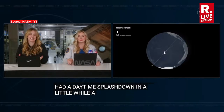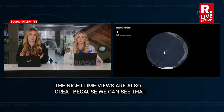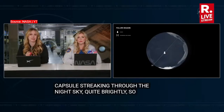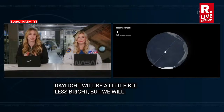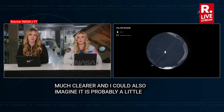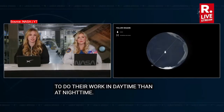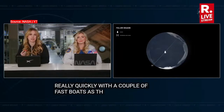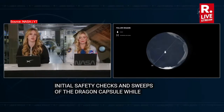Yeah. Nighttime views are also great because we can see that capsule streaking through the night sky quite brightly. So like Sandra, you said earlier, daylight will be a little bit less bright, but we will definitely be able to see the SpaceX recovery team operations much clearer. I could also imagine it's probably a little bit easier for the team themselves to do their work in daytime than at nighttime. We'll see them rush in really quickly with a couple of fast boats as they begin the initial safety checks and sweeps of the Dragon capsule, while also retrieving the parachutes from the surface of the ocean.